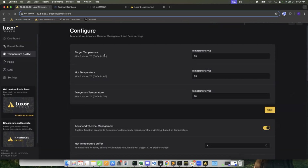However, we have another feature called ATM, Advanced Thermal Management, and it does work off temperature. So AutoTuner and ATM work together like on this kind of electric dance floor where they go back and forth trying to maintain temperature while trying to generate the most hash rate at the most efficient rate. So it's a combo that you need to use in most cases to get the best out of that miner, both from an efficiency standpoint and a healthy standpoint.